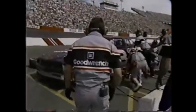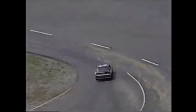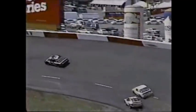Meanwhile, Jeff Bodine is gone. Jerry Punch at the other end of the pits. Jerry? Well, Dale Earnhardt taking on 4 tires too. His car, by virtue of where he pitted, very important spot. Maybe Gary Nelson can talk about that, but Earnhardt pitting almost on turn 1 here at the very end of the pits got back out on the track in front of Bodine, even though Bodine's crew was able to get the car off the jacks quicker.